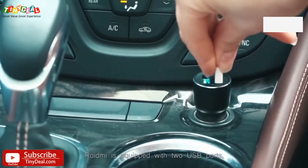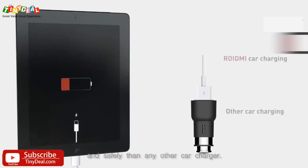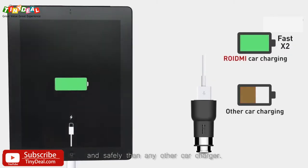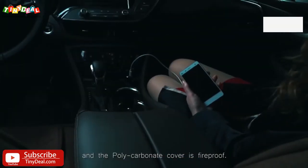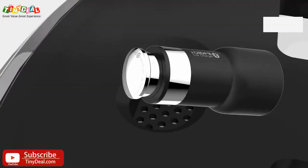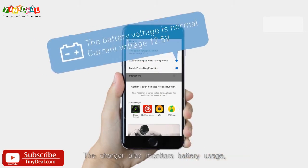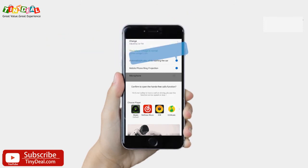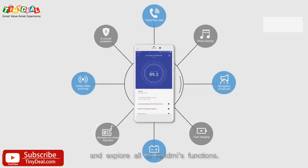Roidmi is equipped with two USB ports so that your phone is charged more quickly and safely than any other car charger. It has LED inside its ports to prevent fumbling around in the dark for your phone charger, and the polycarbonate cover is fireproof. The charger also monitors battery usage and warns the driver when the percentage is low. Download the Roidmi app and explore all of Roidmi's functions.